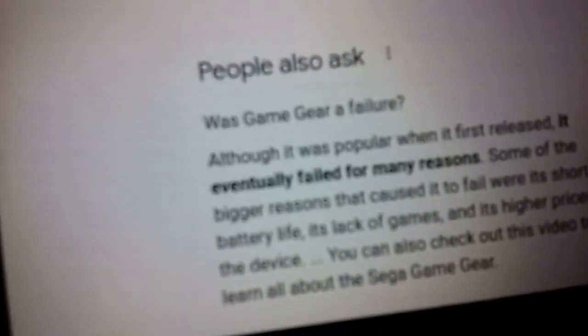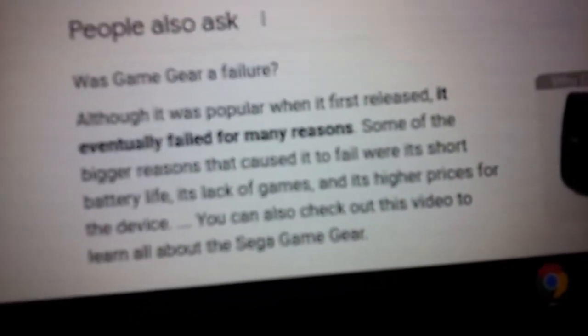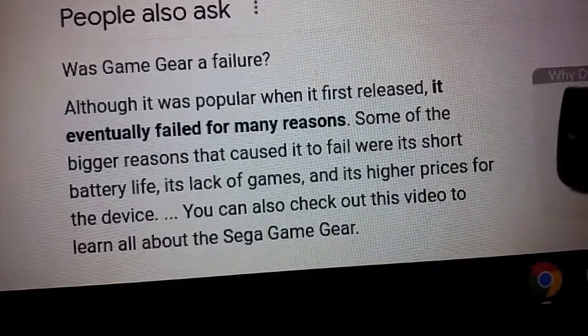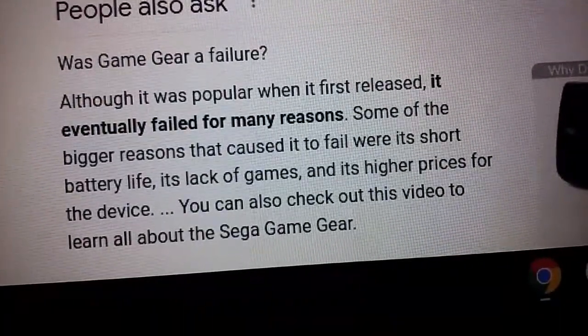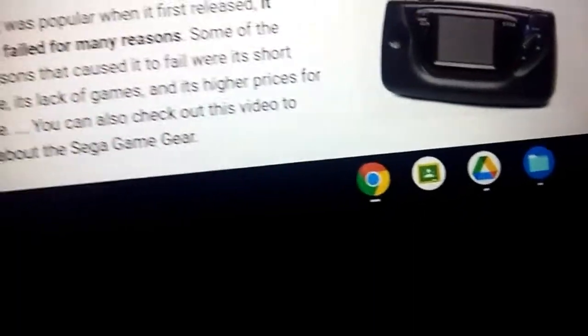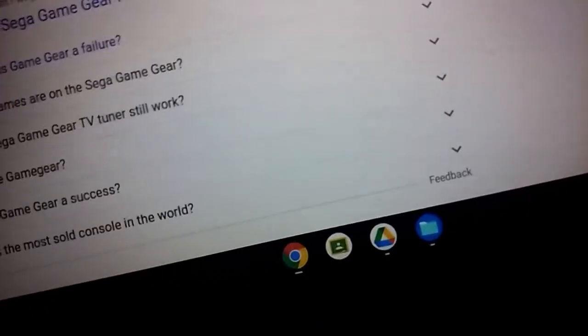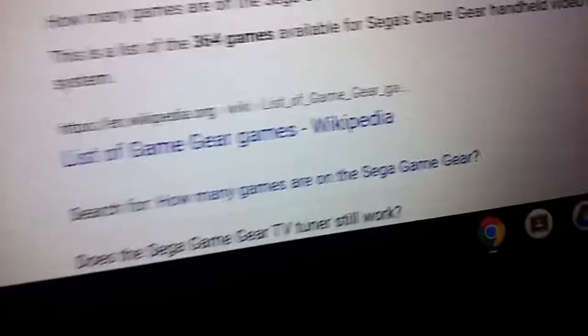What a ripoff! And according to Google, why was the Sega Game Gear a failure? Although it was popular when it first released, it eventually failed for many reasons. Some of the bigger reasons that caused it to fail were its short battery life, its lack of games, and its higher prices for the device. You can also check out this video to learn all about the Sega Game Gear. And there are 364 games for the Sega Game Gear.